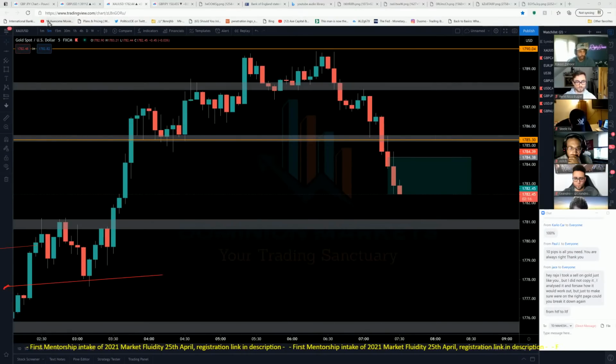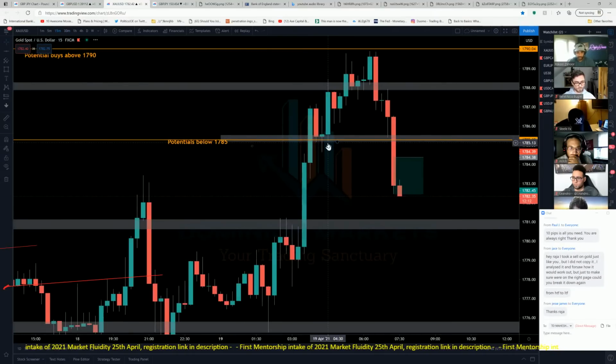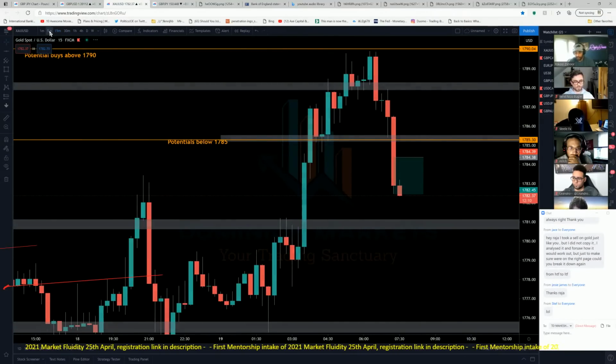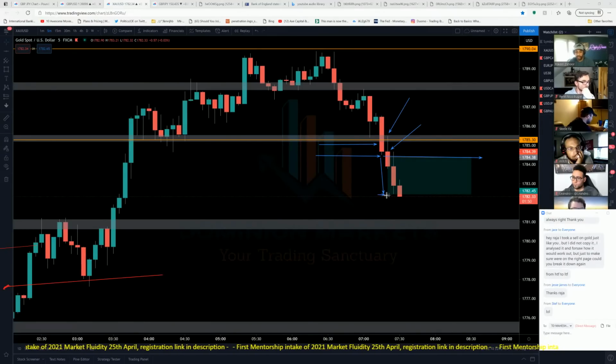Okay. Well, the whole idea was 30-minute had the support, 15-minute had the support. So we looked at the 5-minute. This candle broke and closed below support, and then we needed this next candle to break below the low of the previous candle to execute a sell. Boom, sell was executed, stop loss was kept above the previous candle, and anticipated price to continue down. 20 pip TP was almost a target, and if it starts to continue to 1781, perfect.